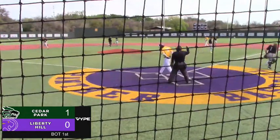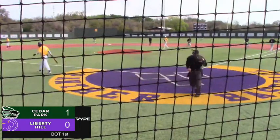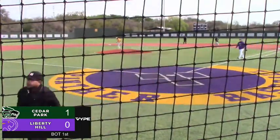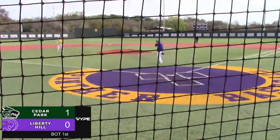We'll step away here, try and get everything set up. Going into the top half of the second inning, Cedar Park holds on there with the bases loaded, and we will go to the second. It's the Timberwolves 1, Panthers 0.